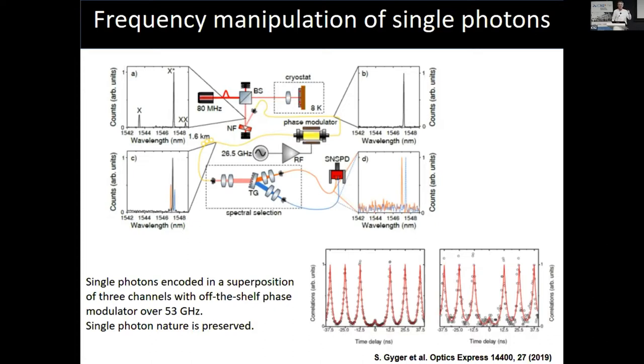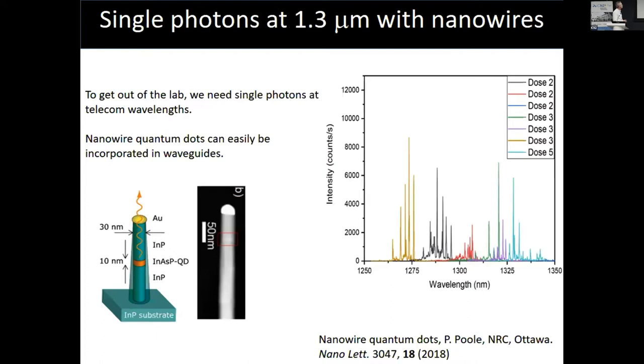So this is just to say we can now take off-the-shelf systems, designed and built and used for classical communication, but use them now with quantum light, if you want. And we can show that, it's not perfect. It's supposed to be zero, but anyway, before and after, we keep our quantum nature of light while adding some frequency modulation in this case with off-the-shelf equipment. And there's much more we can do with off-the-shelf telecom equipment at 1.5 microns.